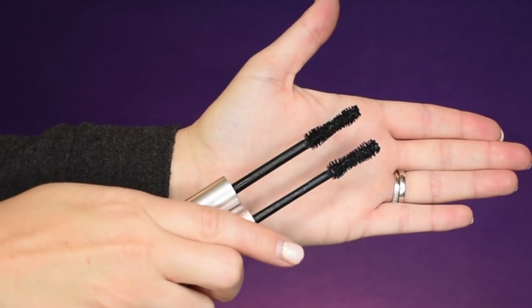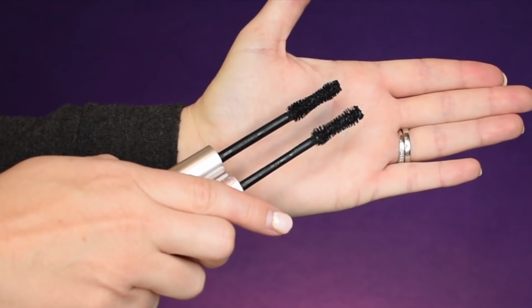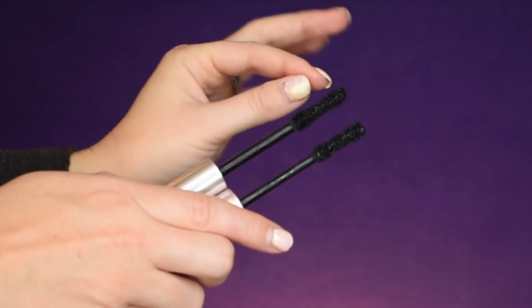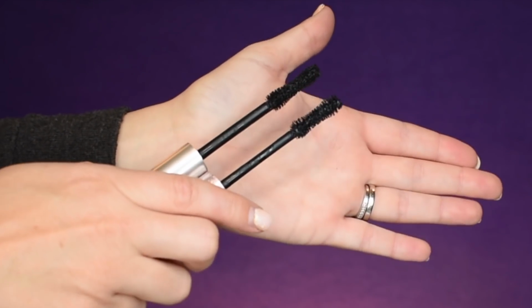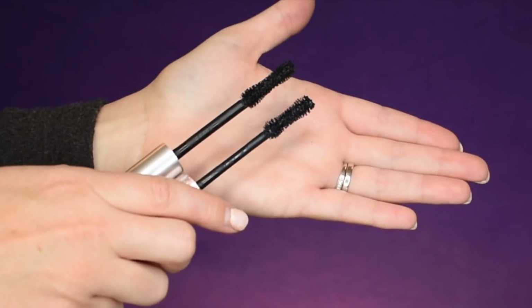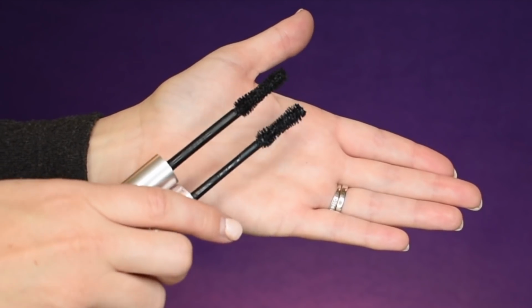Now, I showed you the wands compared to each other in the last video, but just to show you here again, just in case you missed that, the Exhibitionist mascara wand is just a tad bit longer, but the bristles are actually shorter than the Better Than Sex one right down here. But other than that, they're very similar shape. They both have that hourglass shape. Even the actual product looks the same. They both have a little bit of thickness to it, almost like they're clumpy, but not too clumpy, if you know what I mean.